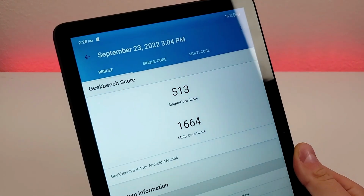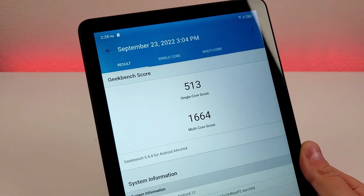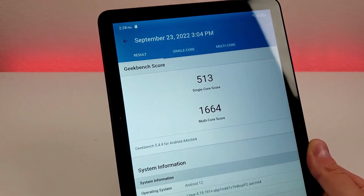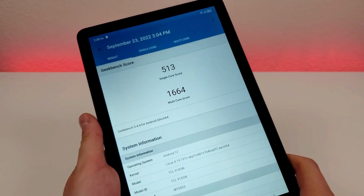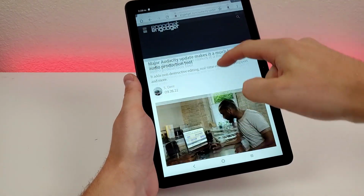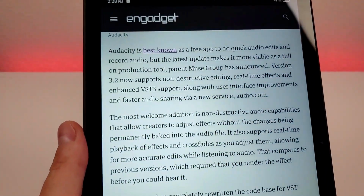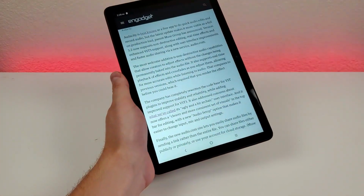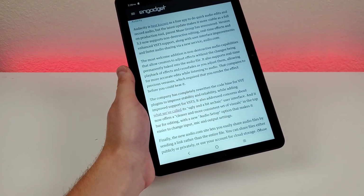So if you currently have a tablet and you're thinking about upgrading, what I recommend doing is running this test on your current tablet to compare your scores to these scores to see if the TCL Tab 10 5G is even that much of a performance upgrade over what you currently have. But reading articles, for example, on this tablet is a really good experience. You can see how clear this text is, for example, and of course, with such a large display at 10.1 inches, it really makes things even better here.